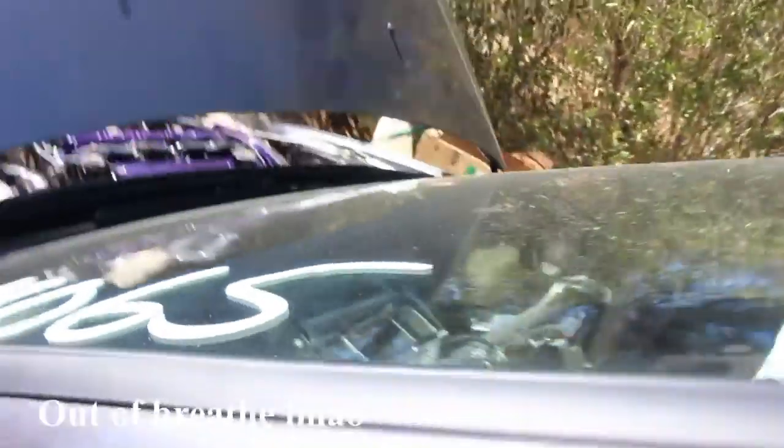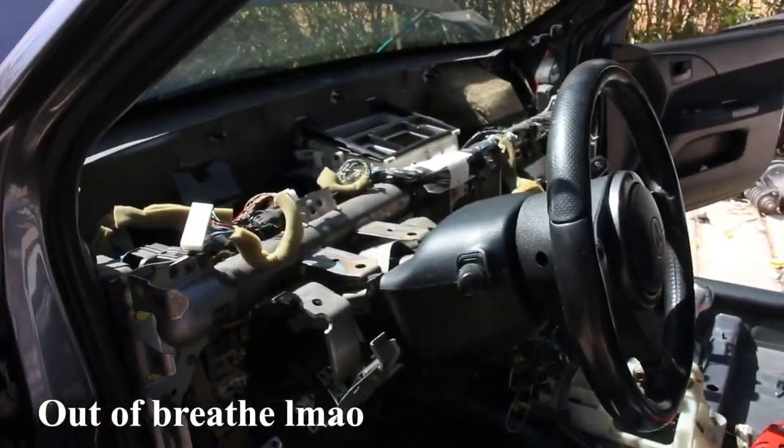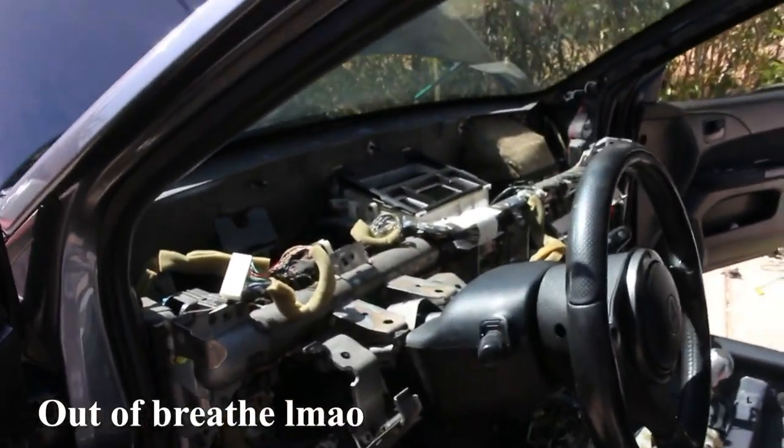Race car. But it's ready. He's going to clean it out. Probably put the cluster back on just in case he wants to move it, whatever. But, yeah, this is it.